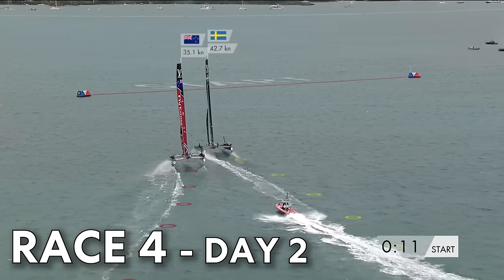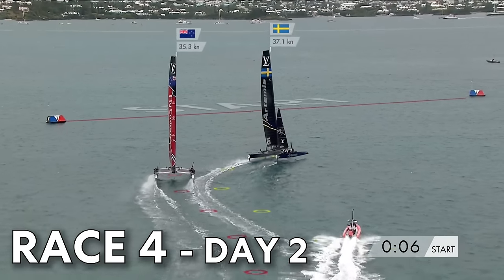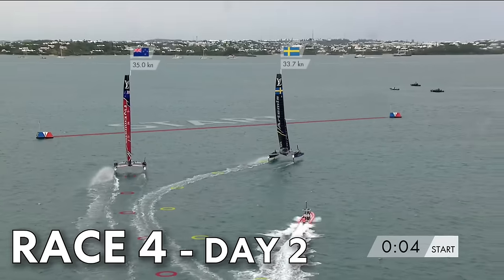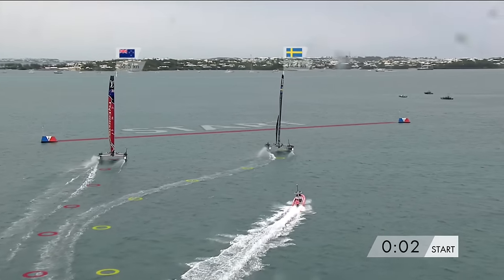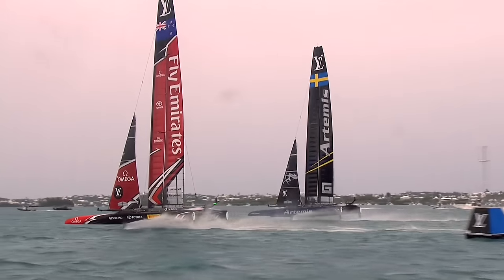So difficult getting this timing right, isn't it? We've seen it time after time. The complications in having to slow up a little bit, and because they're heading at 35 knots or so, that is a real issue here. And away they go. There's nothing in it at the start.